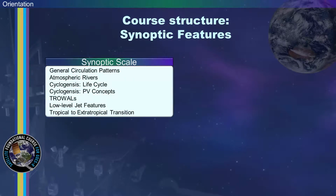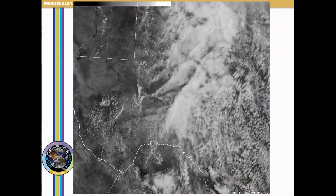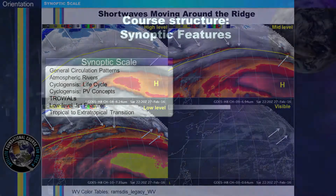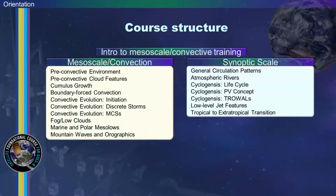Then 7 lessons give you a tour of synoptic features that include topics such as atmospheric rivers, cyclogenesis, low-level jets, and upper tropospheric pattern analysis. Meteorologists take all the lessons as a requirement, while hydrologists take the lesson on atmospheric rivers.